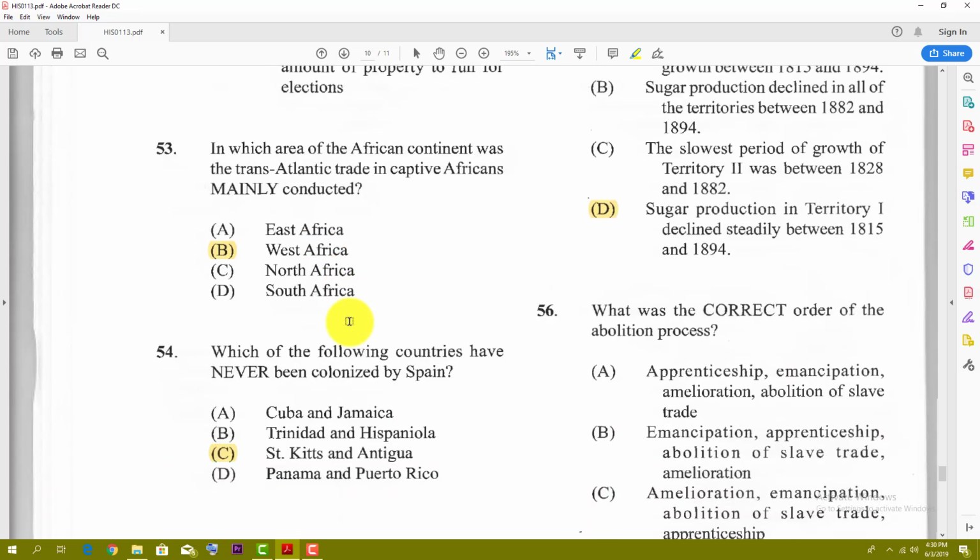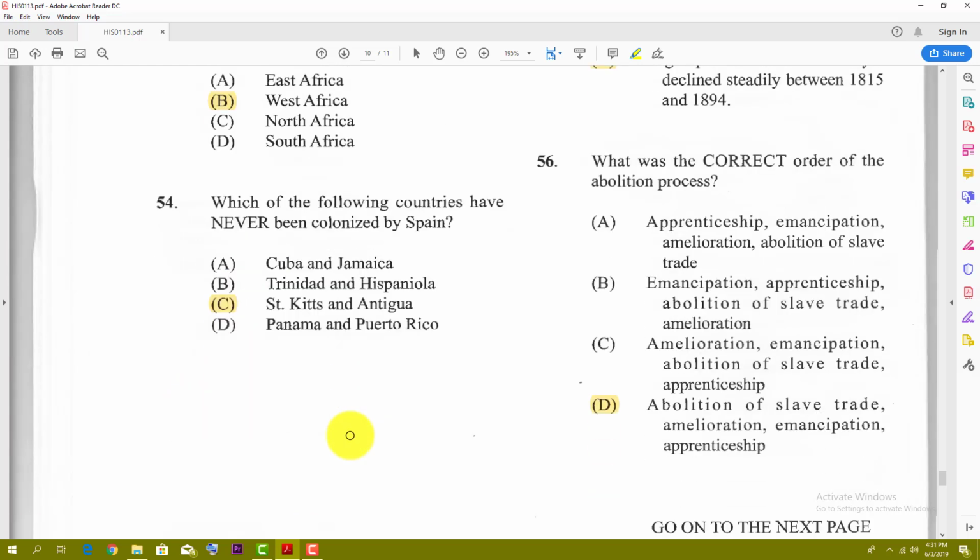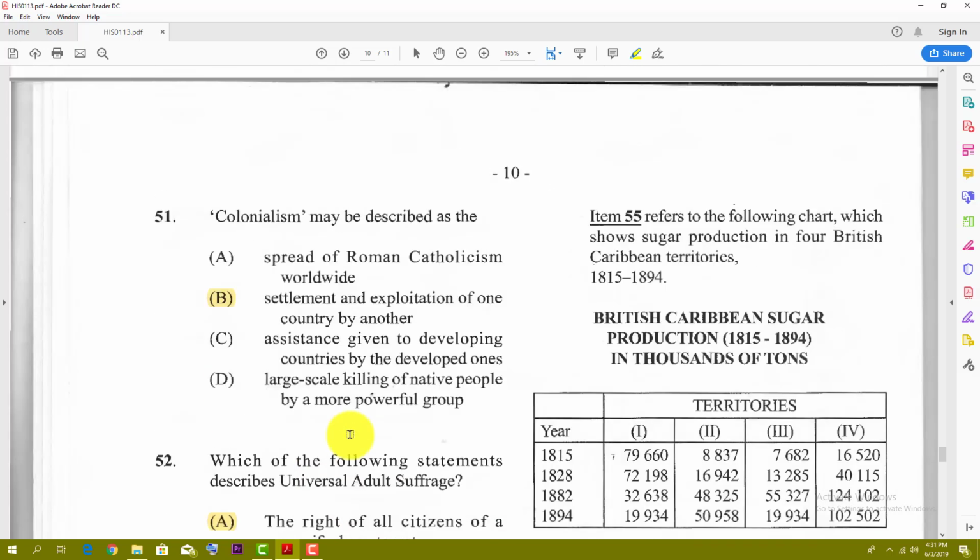All right, 53. In which area of the African continent was the transatlantic trade in captive Africans mainly conducted? And the answer for 53 is B, West Africa. 54. Which of the following countries have never been colonized by Spain? The answer is C, St. Kitts and Antigua.